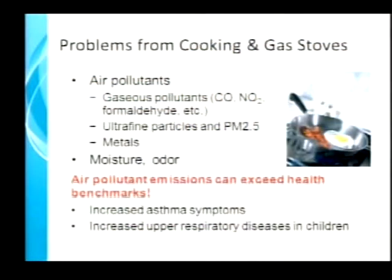Cooking and gas stoves can emit hundreds of chemicals, many of which are toxic, including gases, pollutants, ultrafine particles, metals, and others. In addition, cooking can also produce moisture and odors. Previous studies found that air pollutant emissions from cooking and gas stoves can exceed health benchmarks, and health effects include increased asthma symptoms and upper respiratory disease in children.